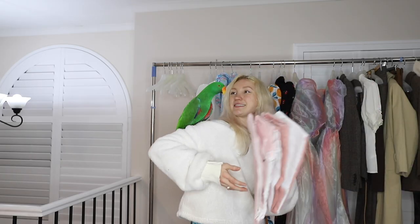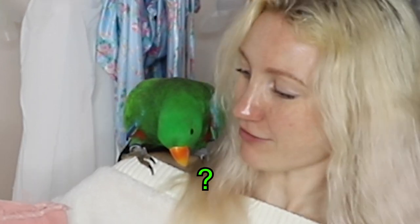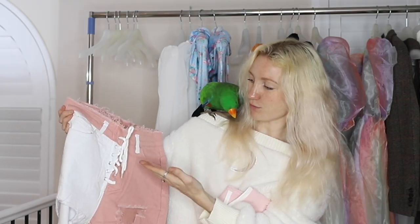Jeans next. This is exciting. These are very pretty, or at least I hope they are. I added them to my cart and removed them about 3 or 4 times because I was like, cool, unique, fun. And then I thought, also so much potential to go terribly wrong. I've never worn jeans that do up with laces instead of a fly or buttons.